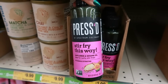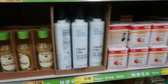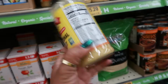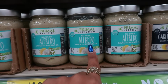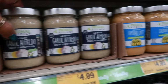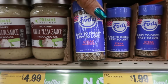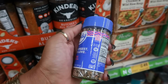Stir fry this way, pressed. Safflower and sesame oil for $3. Nutritional yeast. Cheesy savory seasoning without the dairy for $5.29. Oh, that's a good alternative. No dairy Alfredo sauce made with avocado oil for $5, or you can get the garlic Alfredo, same way. There's cheddar cheese or white pizza sauce with no dairy. Easy to digest, easy to love steak seasoning, $1.99. No onion, no garlic, it says.